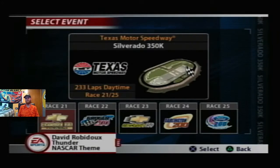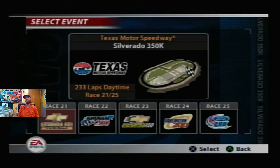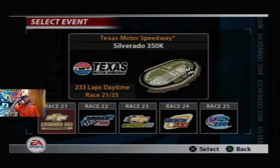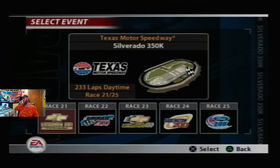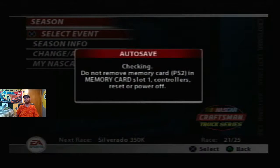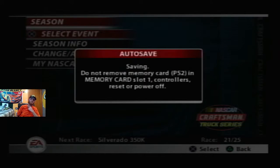I know that's going to be it for the night. Next race is at Texas. 233 laps. Man, that's a long truck race. We'll do it, though. 233 laps at Texas is the next Craftsman Truck Series race on NASCAR Chase for the Cup 2005. Just 5 races to go for Carl Edwards to try and win his first career Truck Series championship. His only career Truck Series championship.